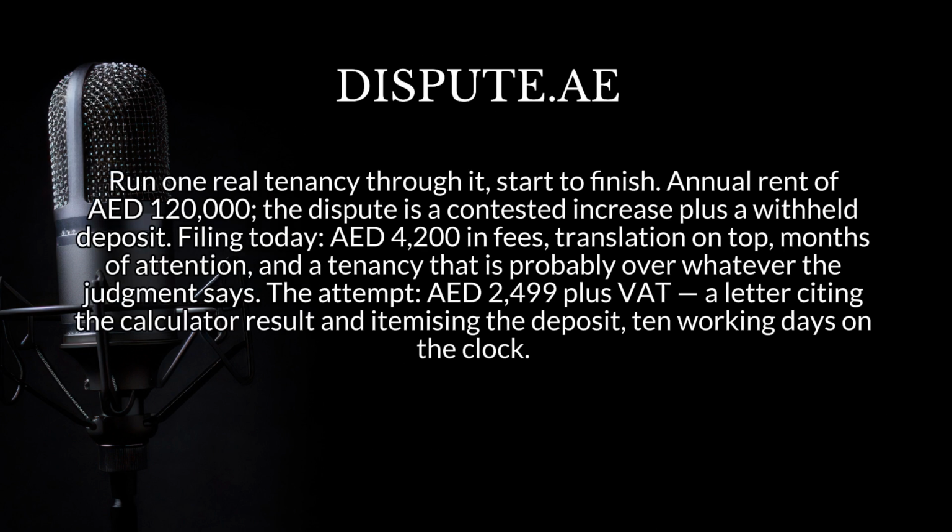Run one real tenancy through it, start to finish. Annual rent of AED 120,000. The dispute is a contested increase, plus a withheld deposit. Filing today: 4,200 United Arab Emirates dirhams in fees, translation on top, months of attention, and a tenancy that is probably over whatever the judgment says.